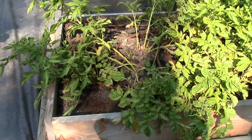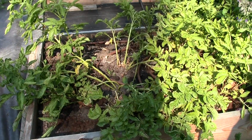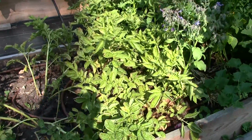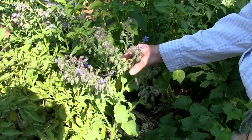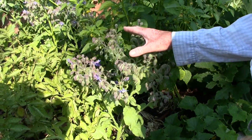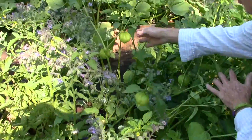These are the potatoes. I've got 3 or 4 different kinds of potatoes. They're ready to be harvested. There's a little beetle damage on them. I did a row of edible flowers in here this year just for fun. I forget what this is called, but it's a good pollinator. Here's more tomatillos, and here are the tomatillos here.